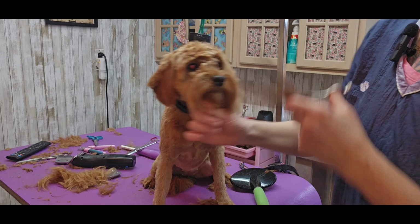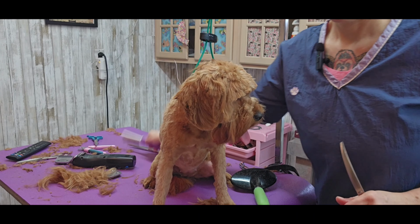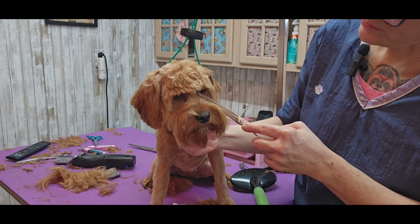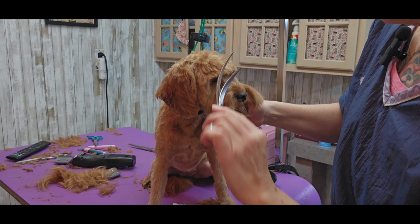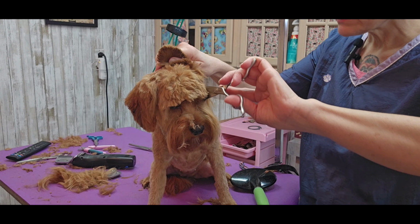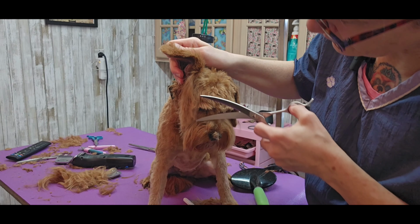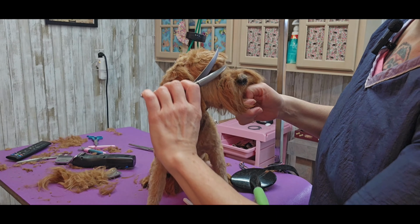They won't recognize her when they come in. It's going to look like a totally different dog. I'm going to come underneath too and just trim out the corners here. Get them a little bit shorter. Okay. Trim this down and trim the sides. She's calming down. She's being very good now. Good girl. Okay. Just round this off.